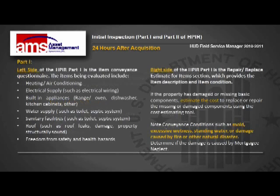On part 1 of the HPIR form, the item conveyance questionnaire, these items should include heating and air conditioning, the electrical supply such as wiring, built-in appliances like the range, oven, dishwasher, kitchen cabinets, or other, water supply, sanitary facilities such as the toilet or septic system, roof, again, active roof leaks, damage, property, is it structurally sound? Is it free from safety and health hazards? Those are some of the things that are addressed on the left side of Part 1 of the HPIR.